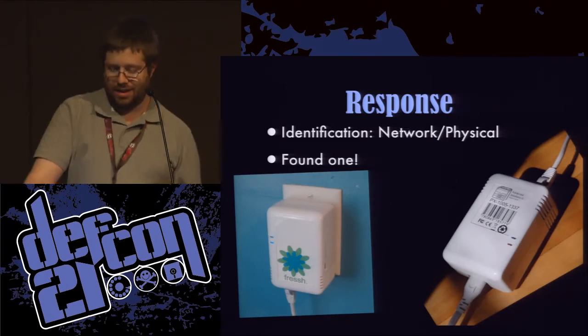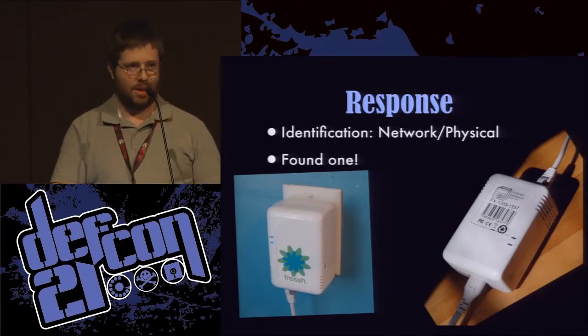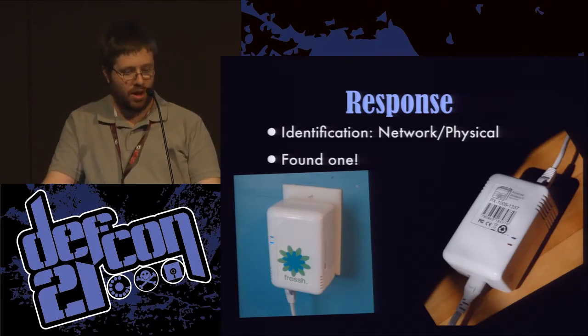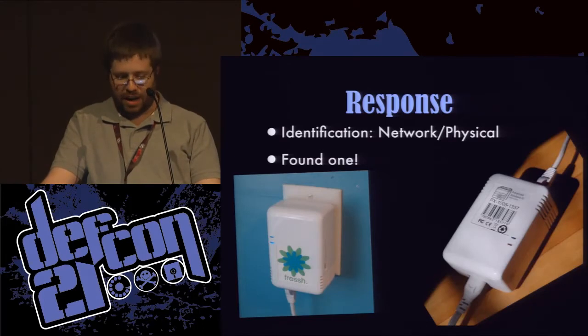So this slide is basically on identification, and I'm not going to go into all the different ways of identifying one of these on your network. Honestly, if you've got proper network access and control and monitoring in place and everything, you should see one of these things pop up the second it starts doing anything kind of noisy.